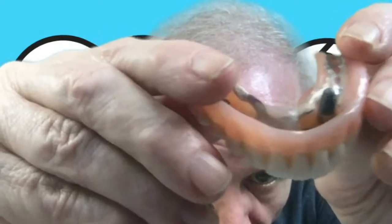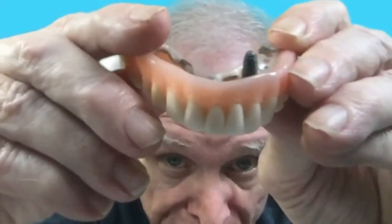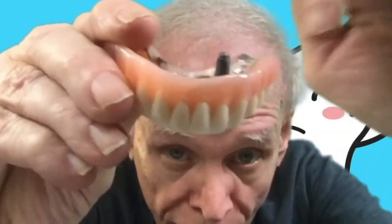Here, I'll do it. Well, you can't see it from there, but I just clicked it in, right? So you could see that if it was still in there, all four of them would correspond to each one. So now I have three. So I take the lower, and I clicked it in, and now it's in.